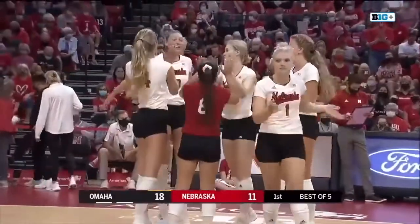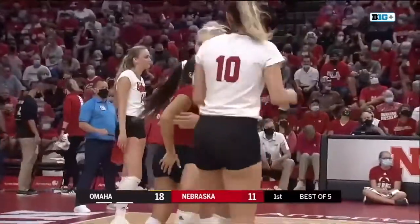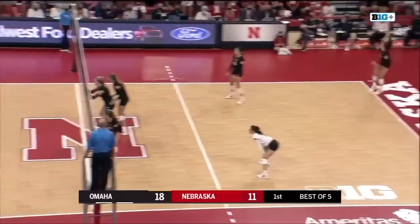Passing has let up. Balls are going all over the place. Both Ani and Nicklin have had to run down and bump set quite a few sets. So passing needs to clean up. And then I think once that cleans up, it'll flow into getting the middles the ball more.